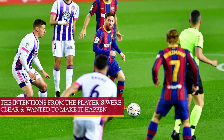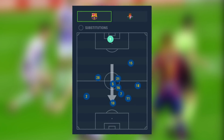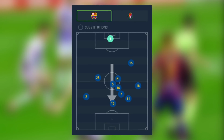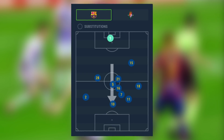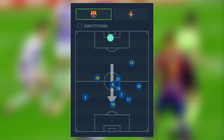If you were to look at the average position from Barcelona in the first half, look at the average position here. You can see that if you were to just look at this picture without looking at the scoreline, you would assume that Barcelona were winning 2-0 or maybe even 3-0 because many of these players were very high up the pitch. And then the first half was finished. We went into the break with a 0-0 scoreline against Real Valladolid, and Barcelona really did need a goal in this game.